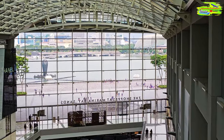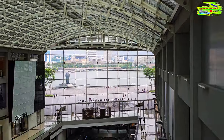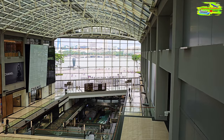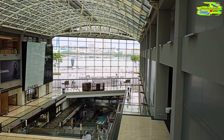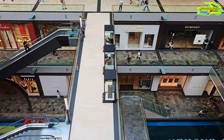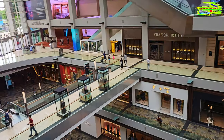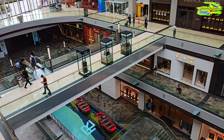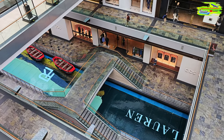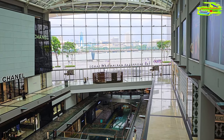We are now inside the Marina Bay Sands Hotel, and we're going down to the waterfront. And yeah, this architecture is just exceptional. It's very modern. There is a waterway, and actually you can take boat rides inside this hotel. I think they tried to make something like Venice in Las Vegas, or the actual Venice in Venice.